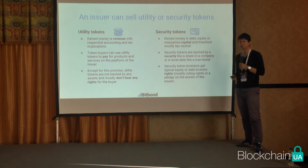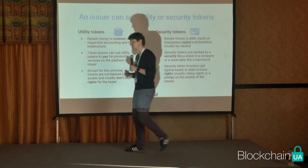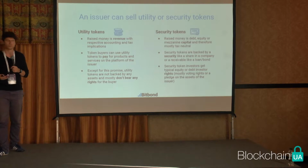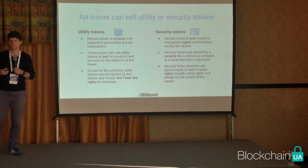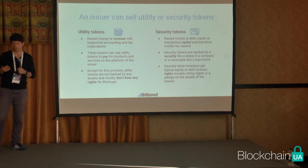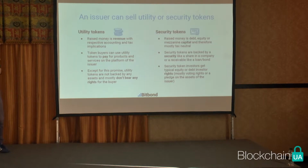And then in contrast to that, we've got security tokens. And with security tokens, a lot of things are actually very similar to the conventional world of fundraising that we already know. Typically, the capital that you raise through security tokens is either equity or debt. If it's equity, then it's a certain kind of share that you give out in your company. If it's debt, then you need to repay it at some point. And the instruments are relatively conventional. Debt and equity financing is obviously something that's not exactly new.